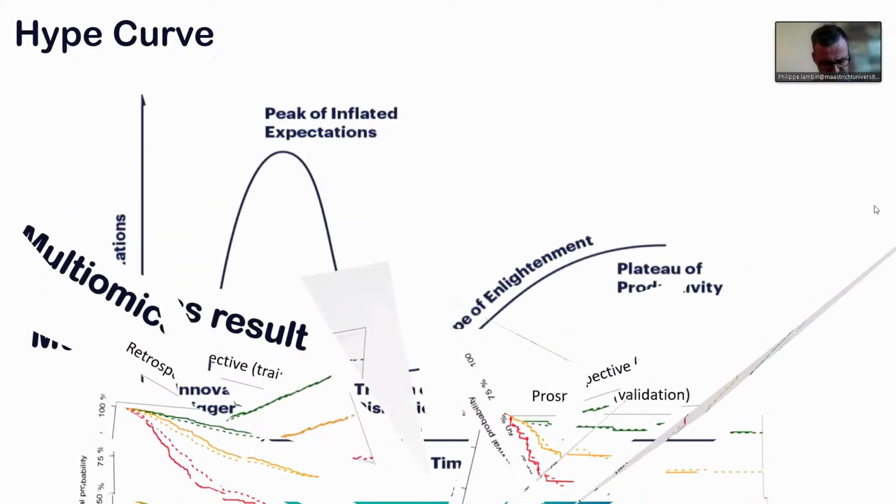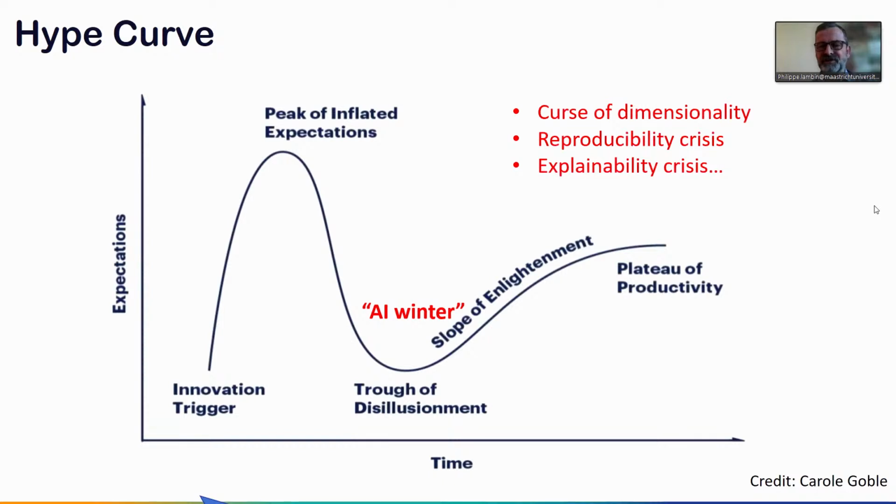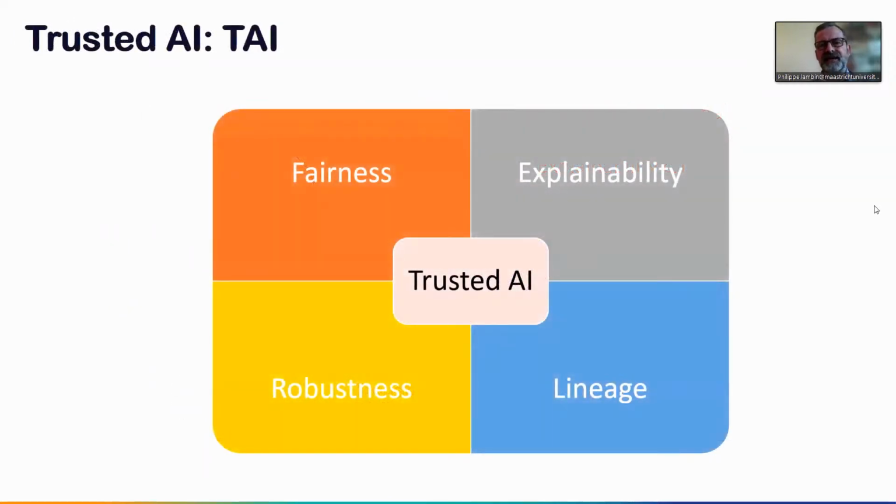So if we look at AI, I think like all techniques, you have a sort of a peak of inflated expectation. Then people realize that there are some problems, it's the AI winter, and then there's a plateau of productivity. I think we are about here, because initially people realized there are a lot of problems, and now we are trying to solve those problems. And when you look at the European Commission, there are requirements for AI. They want something fair, explainable, with lineage. They want to know where this software is coming from, and robust. That's what they call trusted AI, TAI.